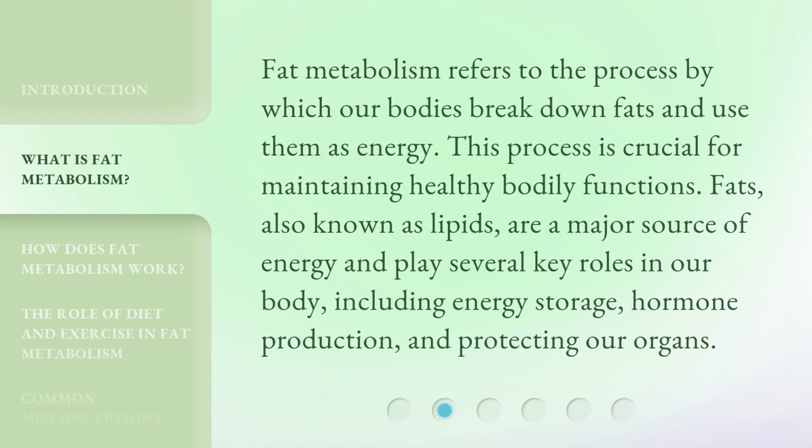Fat metabolism refers to the process by which our bodies break down fats and use them as energy. This process is crucial for maintaining healthy bodily functions. Fats, also known as lipids, are a major source of energy and play several key roles in our body, including energy storage, hormone production, and protecting our organs.